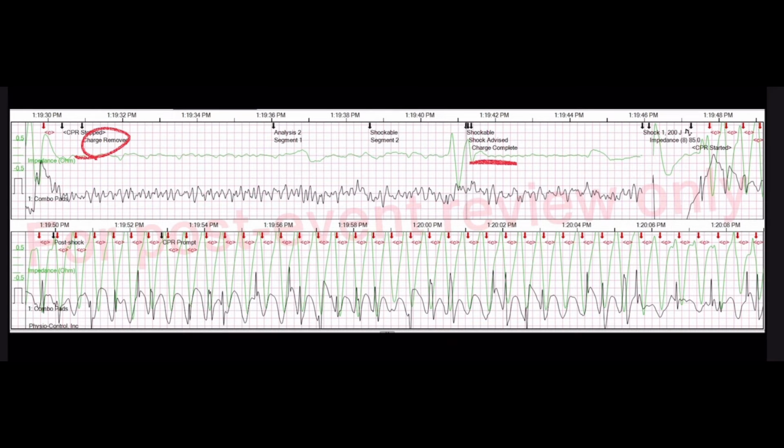Charge. Now there was a delay from the point that it was ready to actually shock to the point where it was actually shocked. We need to make sure that we're on top of that a little bit quicker. So this patient was defibrillated. Nice job to the team for getting back on the chest in about 1 second. So it only took about 1 second here to get back on the chest. So nice job to the team for doing that.